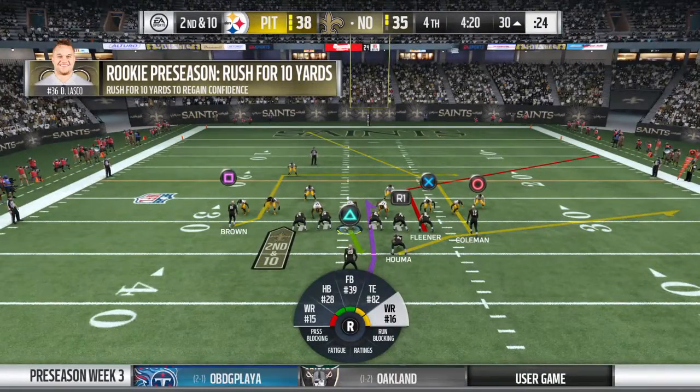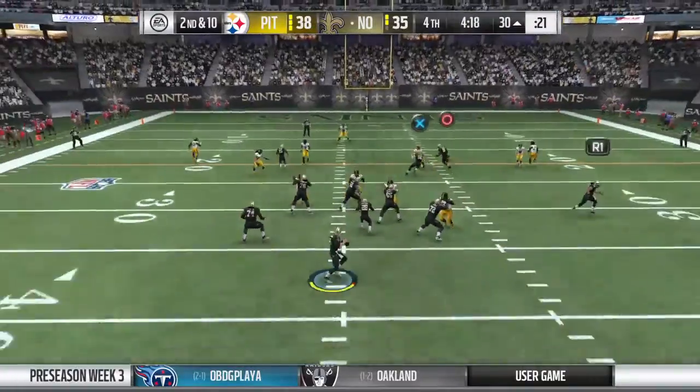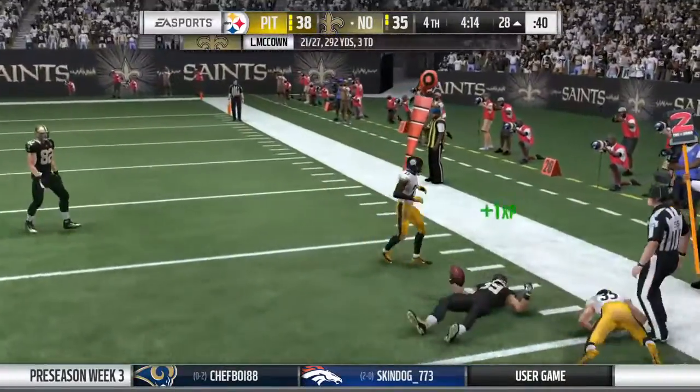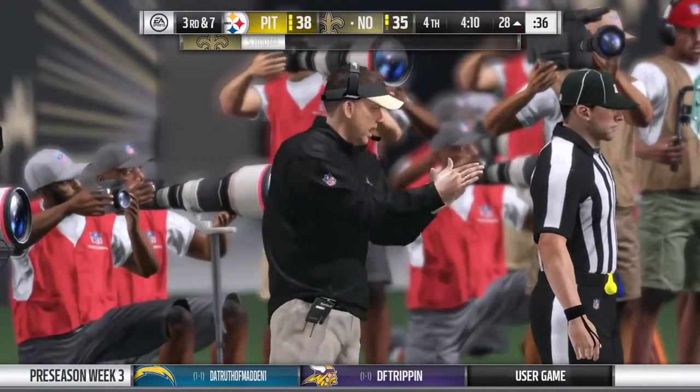They come up in an offset eye. McCown again on 2nd and 10. He's just going to dump this one off to his fullback out of the backfield. It'll be a 3-yard gain, and that's going to lead to a third down.